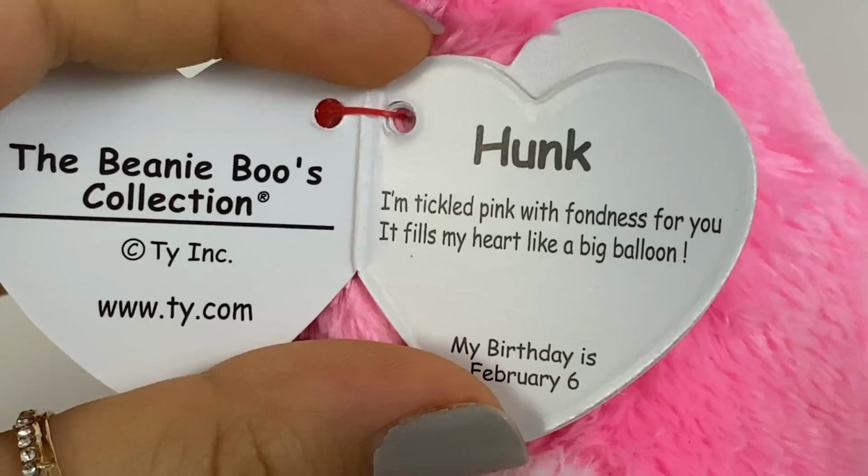Kind of backs up my theory that he might be a 2022 Valentine's Day Beanie Boo because his birthday is in February, which is the same month as Valentine's Day, and Ty tends to do that a lot with the birthdays of holiday Beanie Boos.